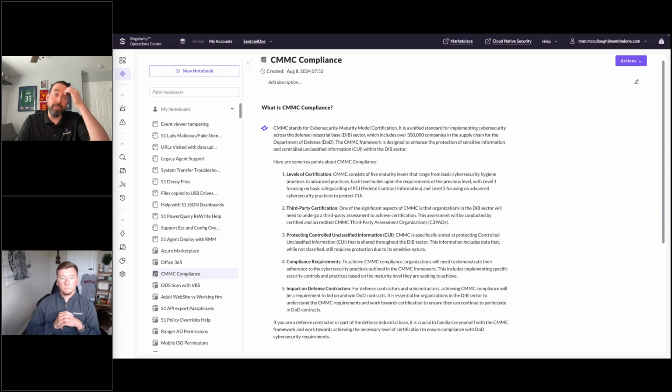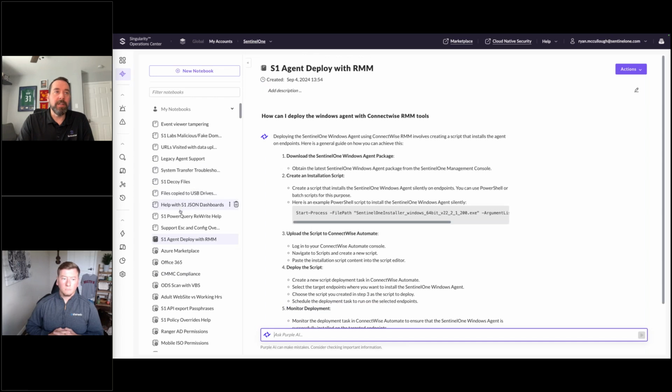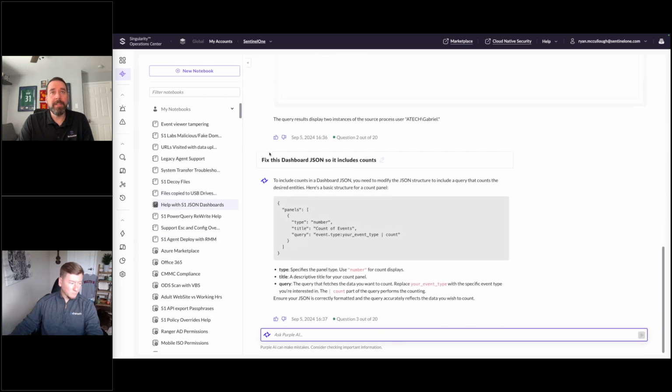I see a lot of it for support purposes too. Even if you have a good threat hunting team and they're qualified, get rid of those easy questions. I wouldn't say easy questions, but there are things like deploying agents with RMM tools and other things. It comes up a lot. We also see creating dashboards, maybe something like upscaling your engineers.